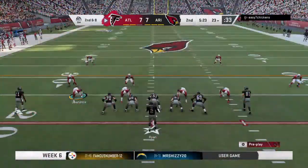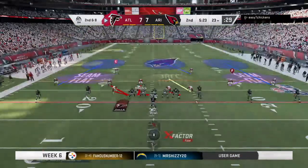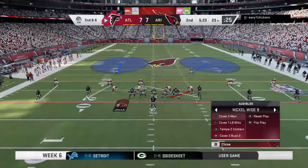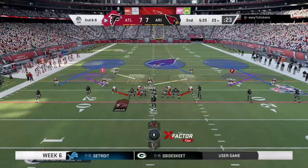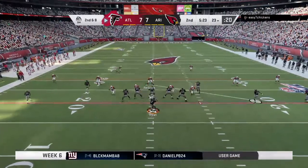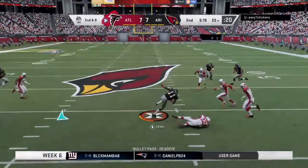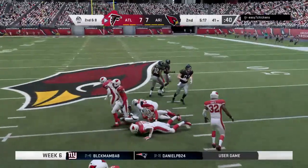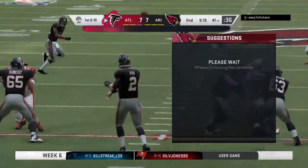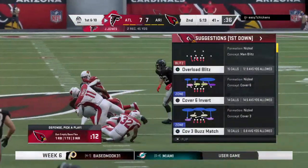The last run good for 2. Here's 2nd and 8. Now Ryan. Jones has it. And they get him down, but not before he takes it across the 40-yard line. A nice pickup there, 18 yards, first down Falcons.